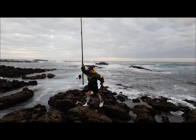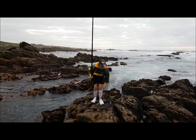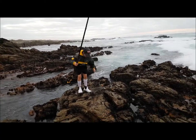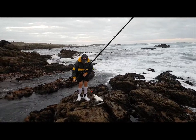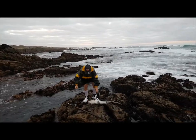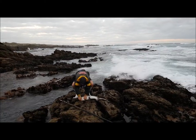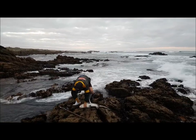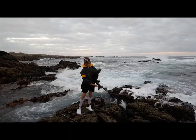Grab it by its head, Daniel, otherwise that hook will... Well done. It's a little one. Get a proper one. Get the hook out and get another bait in. Look him in the nose. Pop him back, let's go.